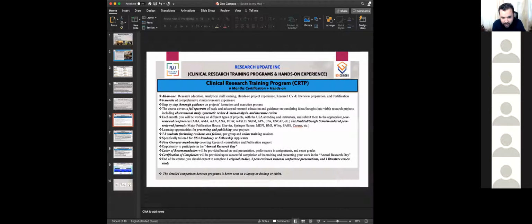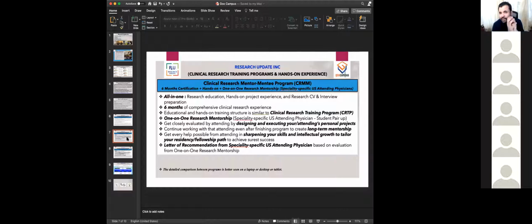Also you will get a certificate of completion and all the other perks during those 6 months of the training program. Ultimately you are going to have 7 publications out of it. And the clinical research mentor-mentee program is the same as the training program. The exception is that during these 6 months you will be working with 1 attending, and the attending will be evaluating you and giving you a specialty-specific remote research assistant 6-month letter of recommendation too. So that is the mentor-mentee program.